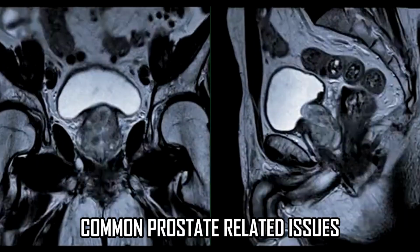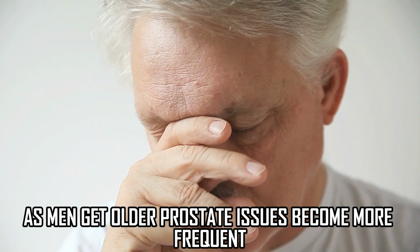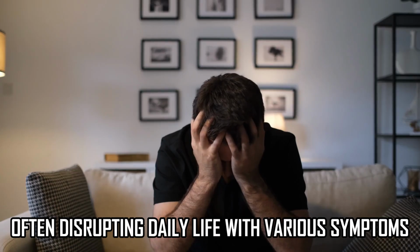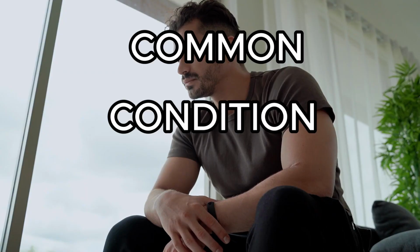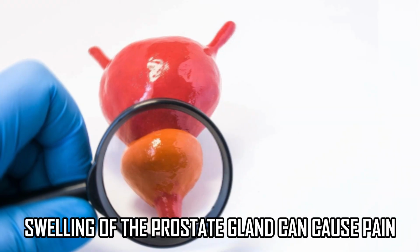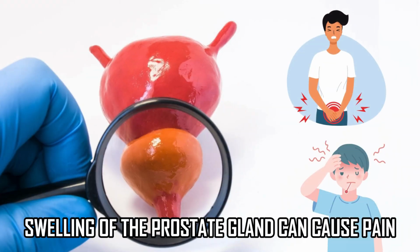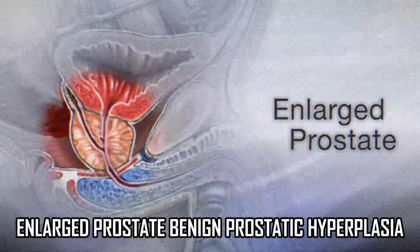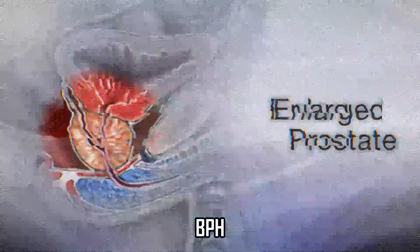Common prostate-related issues. As men get older, prostate issues become more frequent, often disrupting daily life with various symptoms. Common conditions include inflammation, prostatitis. Swelling of the prostate gland can cause pain, fever, and difficulty urinating. Enlarged prostate, benign prostatic hyperplasia, BPH.